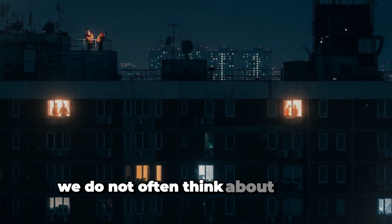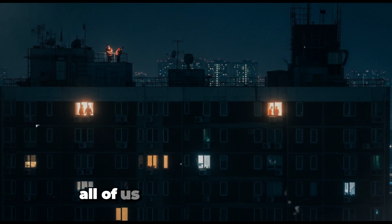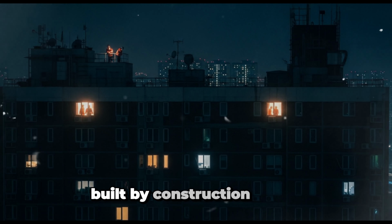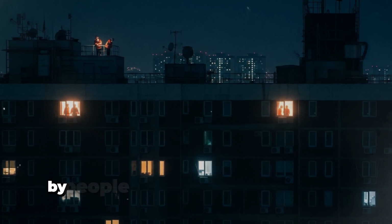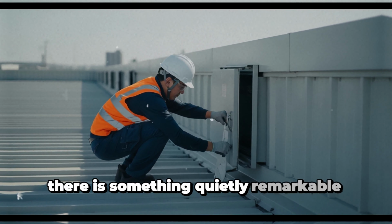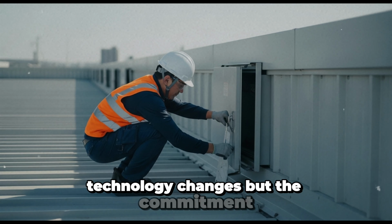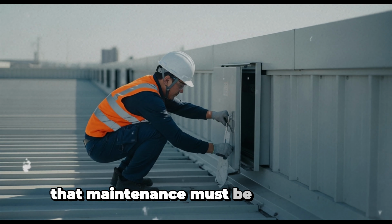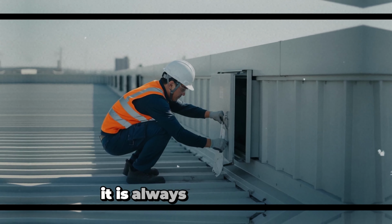We do not often think about what it means to live inside a managed system, but we are, all of us, living inside machines. Machines that were designed by engineers, built by construction teams, tested by inspectors, maintained by technicians, monitored overnight by people who are paid to keep things running while we sleep. There is something quietly remarkable about this. Not the technology itself. Technology changes, but the commitment, the acceptance embedded in the design of every system that maintenance must be continuous, that oversight must be constant, that the building is never finished, it is always being tended.